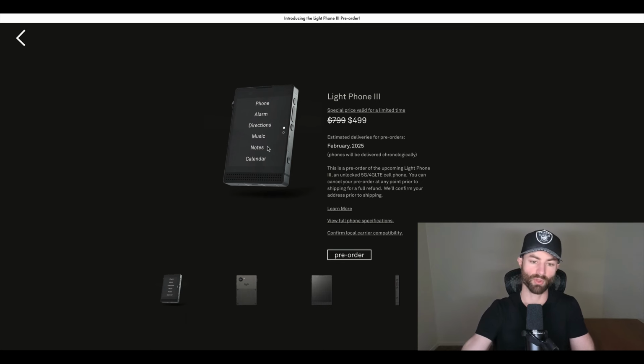You can also do notes and calendar, which I think are two big things. You need a calendar, and I think notes are very useful, because what if you want to take notes on your phone, something important? Let's say you're out and about, you remember to jot something down, right? So I think most dumb phones don't have a notes feature. So this having a notes feature, I think is really, really cool.